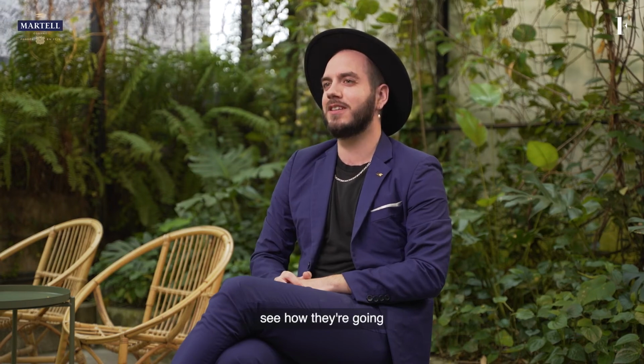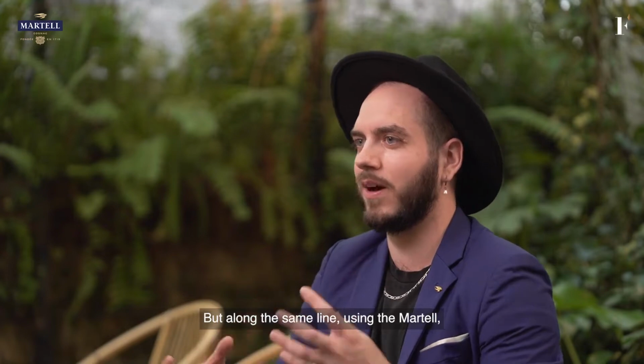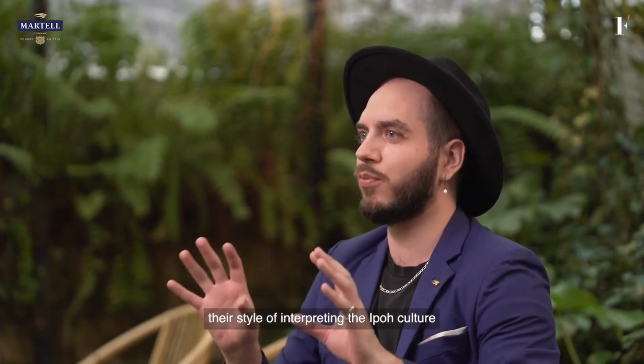A bit spicy, with the spicy bourbon. Yeah, exactly. You were talking about Chinese food with the XO sauce. XO with XO. Just makes sense. I think it was made for it. I'm really looking forward to see how they're going to propose something different, but along the same line, using the Martel. Their style of interpreting the Ipoh culture with the Martel.